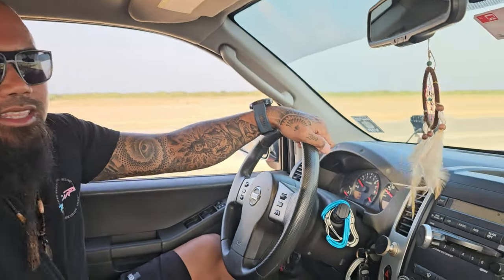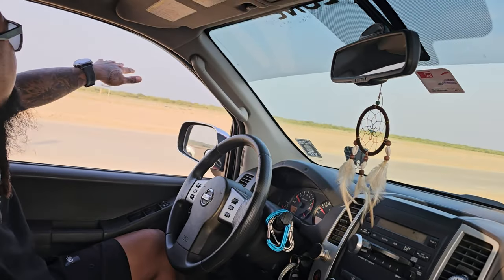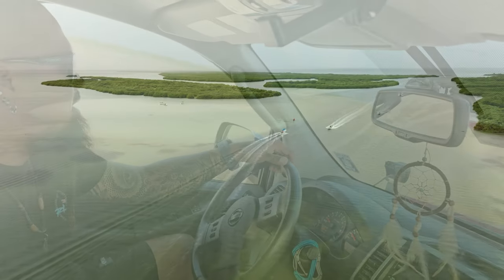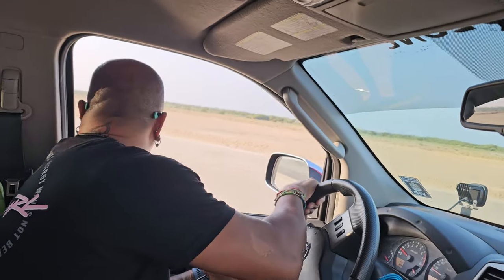It's like in the desert, but it's beside the ocean, where you can see a lot of mangrove trees. So we'll see how this place looks like. We're gonna go and try entering.